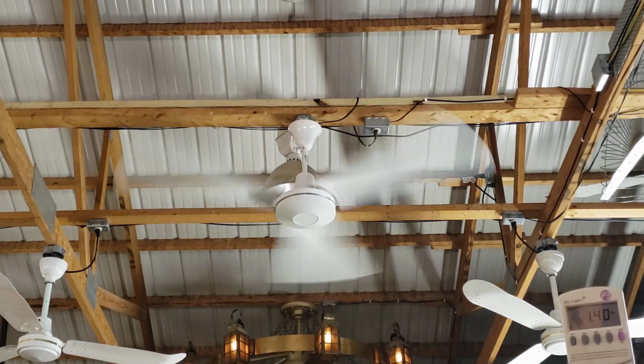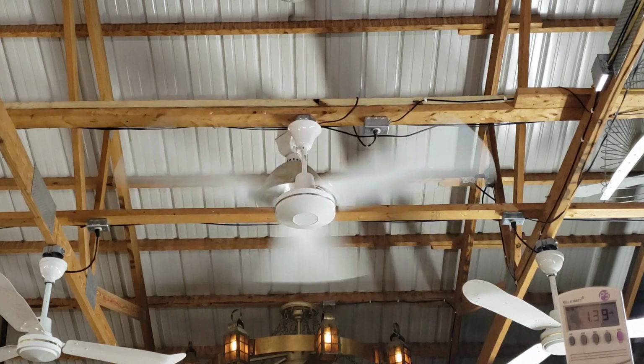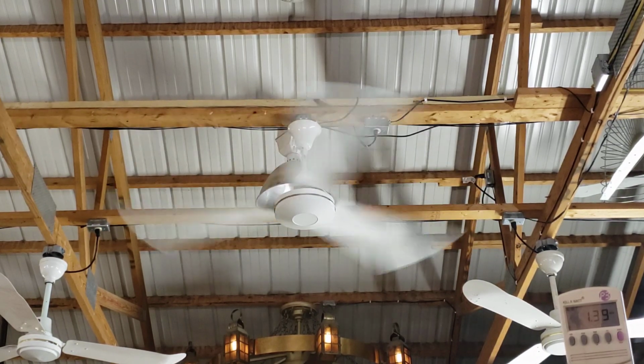And this way we didn't have to do anything to it. No bearing work, no blade straightening. Just put it together. Yep. Really nice shape. All right. Here's spin down.